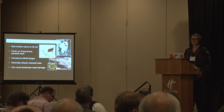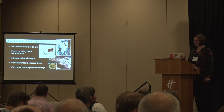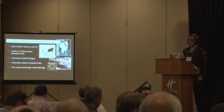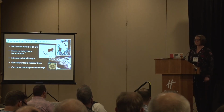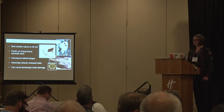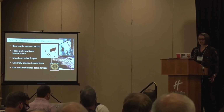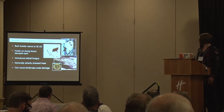I'm a map person, and so we're talking about life history, I had to put the obligatory range map up there. You can see that its range does extend from Arizona down through Mexico and Central America as well. The beetle feeds on bark of living tissue beneath the bark, and while it does so, it introduces a lethal blue stain fungus. This fungus effectively chokes the tree out and limits nutrient and water flow to the tree. The beetle usually sticks to attacking stressed trees, and where we have a lack of management, fire exclusion, compounded by drought stress, this really helps the beetle to gain traction and cause these landscape scale outbreaks.